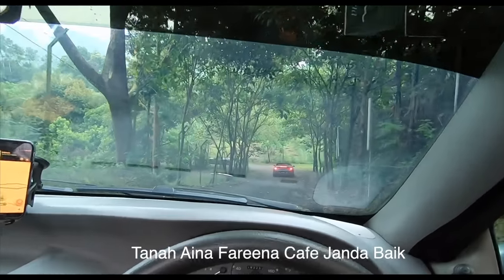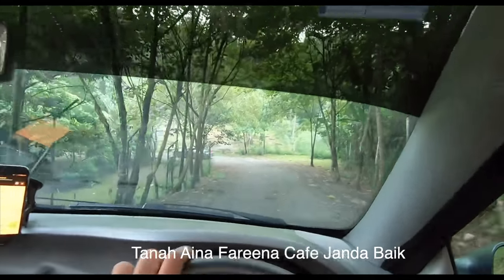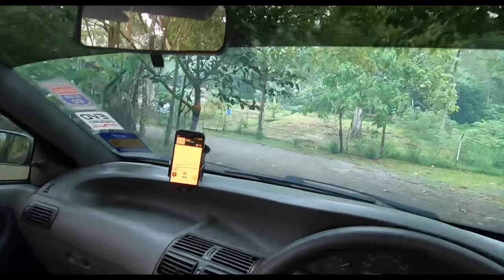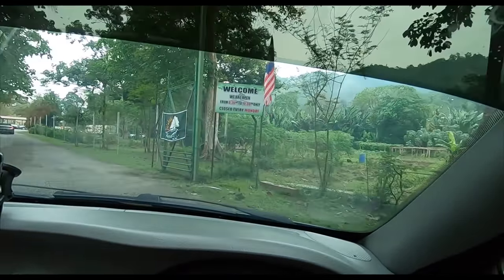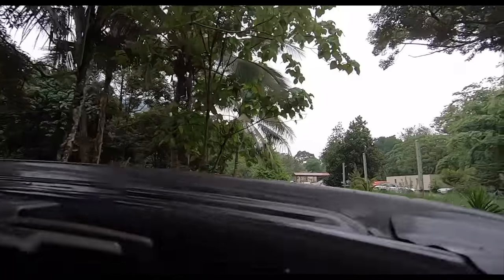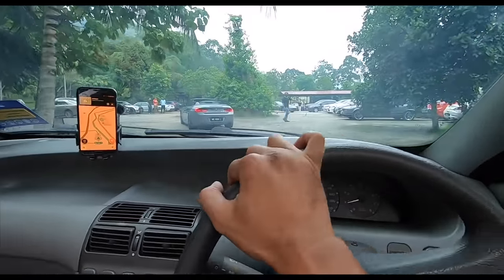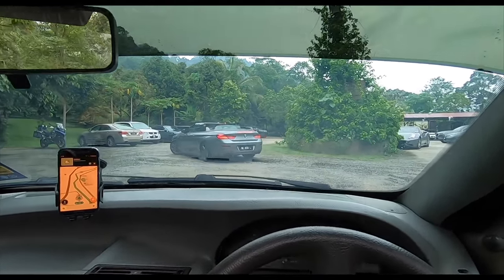Here we are at Tanah Aina Farina. Actually, it's just off the Karak Highway, and parking is inside here. Looks very nice. Nice stopover point. Welcome. We are open 8:30 in the morning to 10 p.m. only. But yeah, lovely. Beautiful Malaysia. We kind of made the wrong turn just now, but okay. Need both hands. I'm gonna park. Be right back.